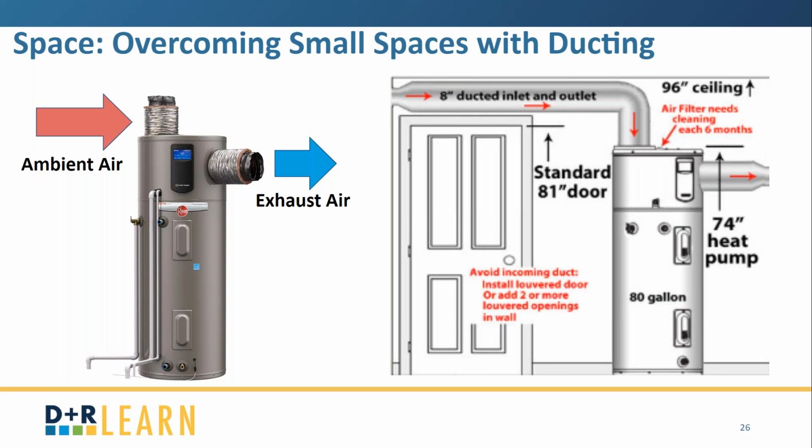This is an 80-gallon water heater. They're just showing the door height. But you see the intake air on the top of the unit coming in from a room that's adjacent or outside or wherever that is. And then the exhaust air going out the side into another space somewhere else. I'm not sure what's on the other side of that wall. Could be going outside, or it could be going into another room.